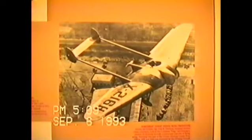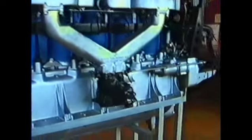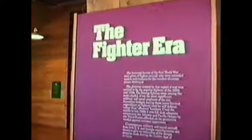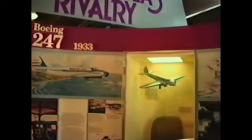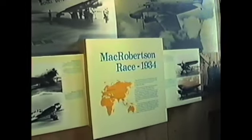More models here. There's a prototype of the flying wing. There's a 300 horse Packard engine. And there's a Navy dirigible. Boeing 247 competed with the Douglas DC-2, which of course later on became the DC-3. Early shot of LaGuardia Airport.